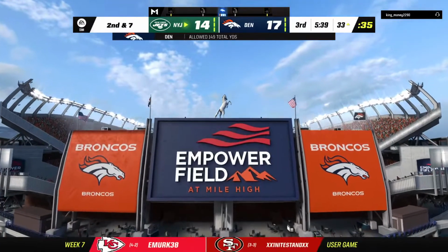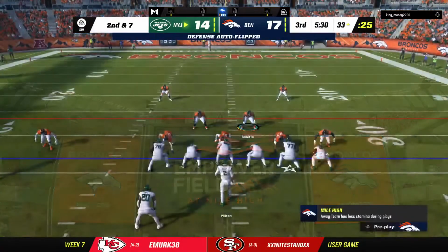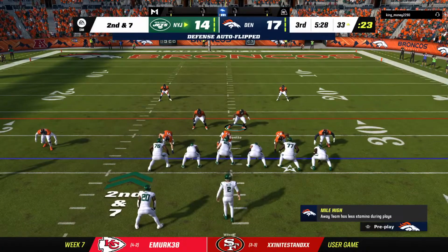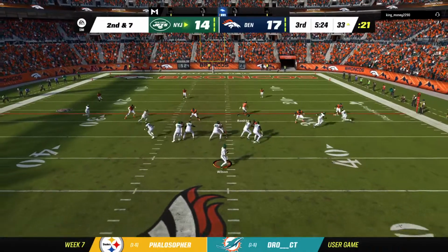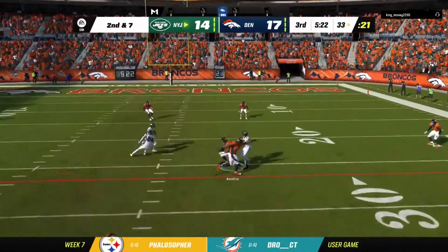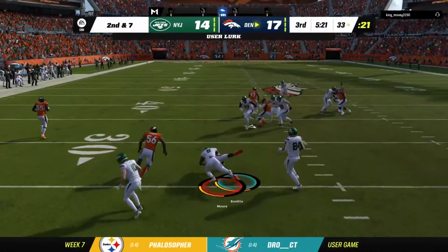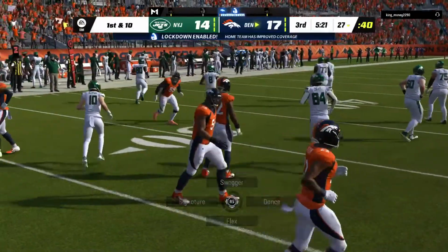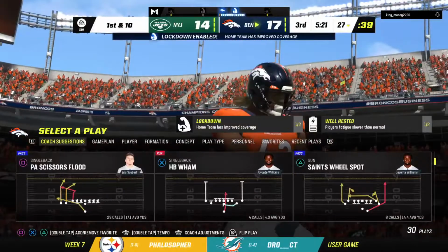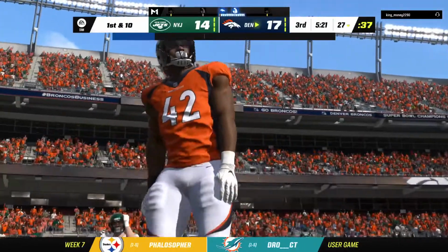3 yards on the pickup there, and it'll be second down. Here we go. Set. 61. Here's Wilson. And he's going to be intercepted a third time, picked off by Nick Bonito. And the Broncos force the turnover. They'll take over at their own 27.